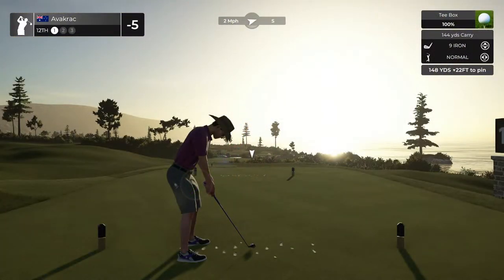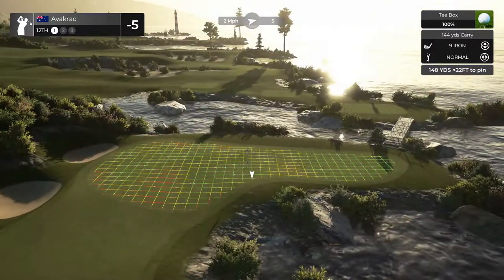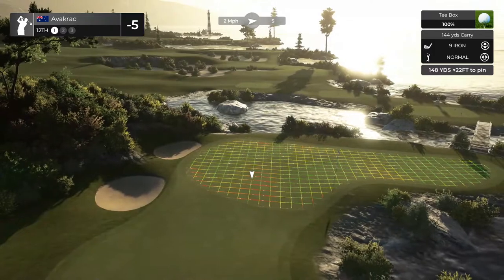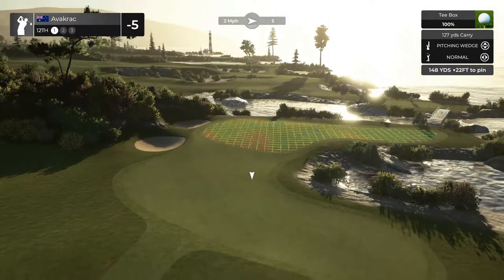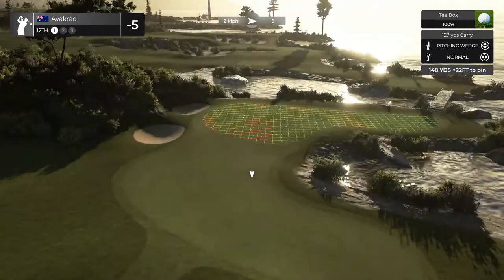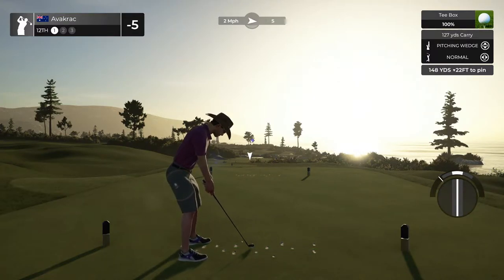Okay. What do we got? Hole 12, par 3, 148 yards, 22 feet down. It was a nasty little one to come into, but we do have this break here. 22 feet down. You bring it in with the pitching wedge, a little bit of low loft. That could be too much. Who knows? Go with that.